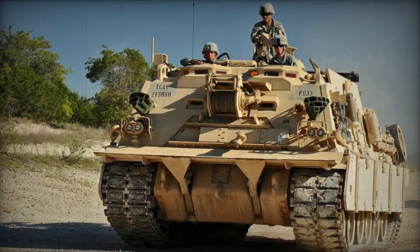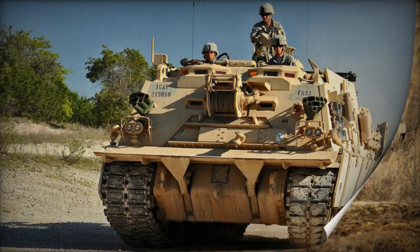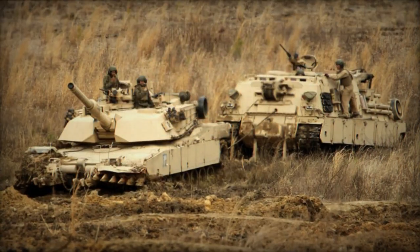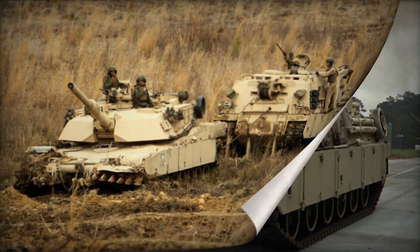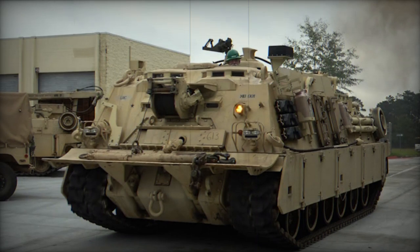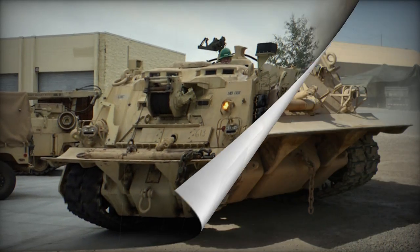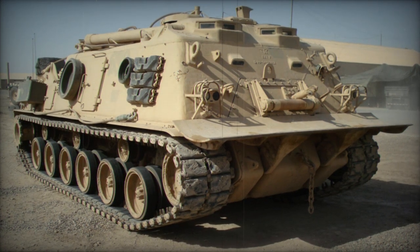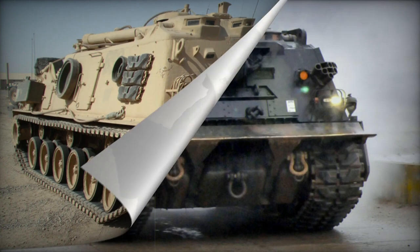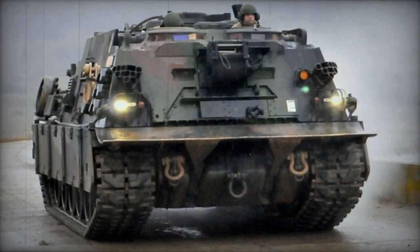An ARV typically is called upon to tow vehicles that have become stopped by the environment or put out of action permanently by enemy fire. The Hercules series originally appeared as the M88 model of 1961 with the classification of medium recovery vehicle, and went on to see combat service during the Vietnam War, 1955 to 1975. This variant featured the automotive working of the M48 Patton medium tank.